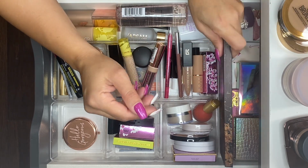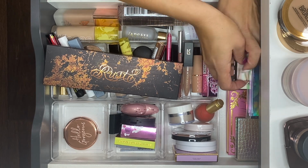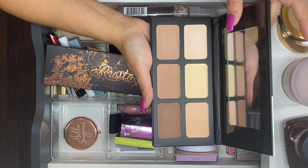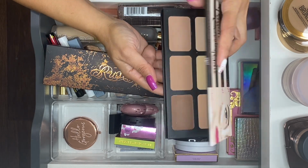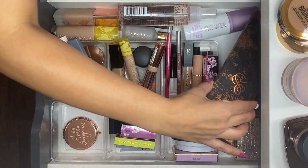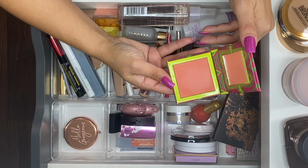I did have a contouring palette in here, which I actually did use this time around, which I was really happy with myself. This is by Koki. I do really like the bronzers that are in here. I did mix these two together, and then for setting powder, I did use both of these in here. I do really enjoy this one. It's coming out.